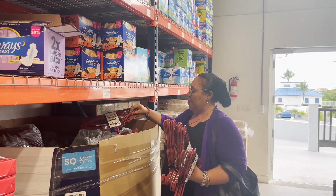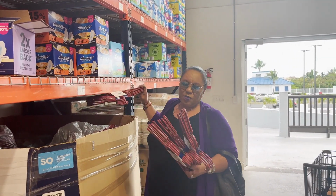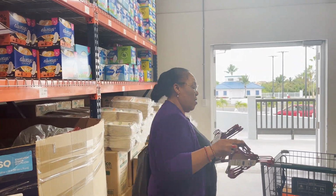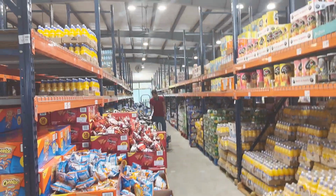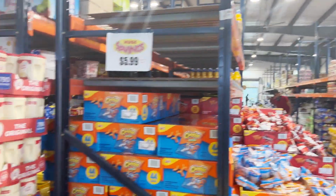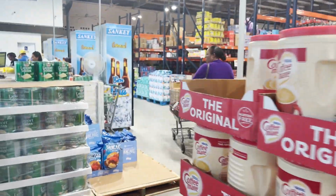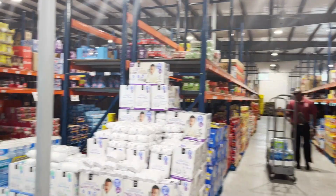They even have hangers to hang up your clothes. And the hangers are very cheap. So you can check them out here. They have all varieties of things. Anything you're looking for in terms of food items, you could buy wholesale here at Sam's Club. And you don't have to buy a whole case. If you want one or two, you could buy it like that.